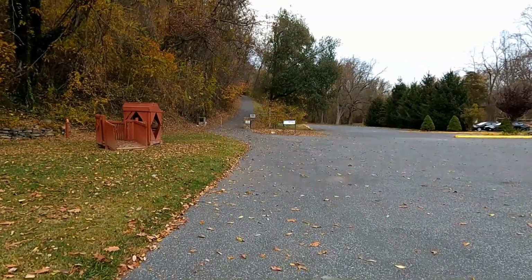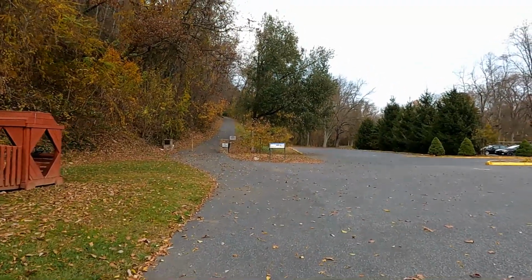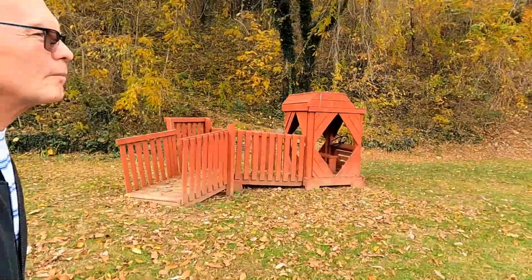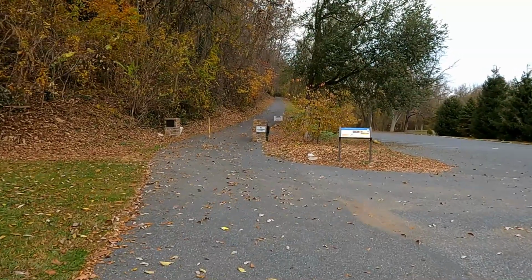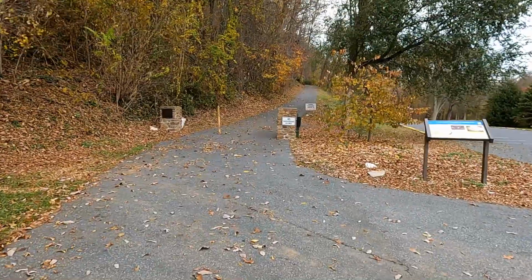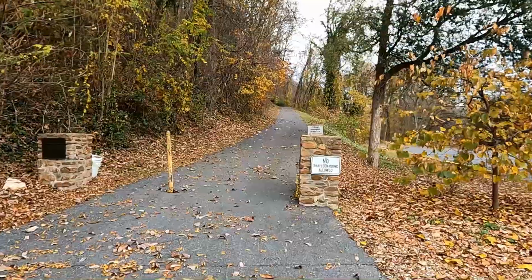Okay, so we got our tickets, and now we have to go up this path to a red building. Okay, that's kind of fun. And that will take us to where the tour starts. They did say, and there's a gift shop, I guess, too. Hopefully this isn't too bouncy with me walking.